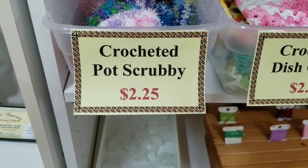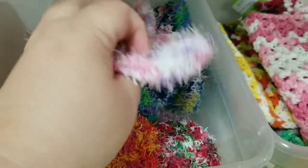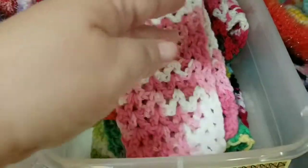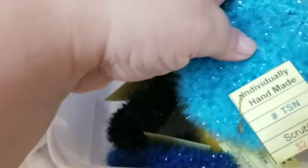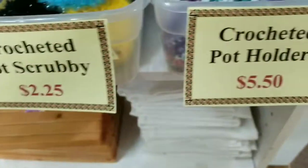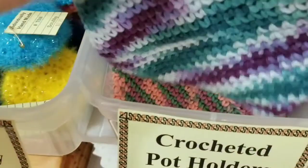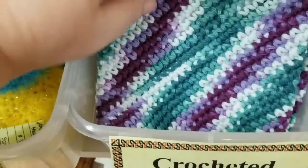Okay guys, so this is the going rate for these really cute scrubbies. Really cute crocheted scrubbies and crochet dishcloths. Crochet pot scrubby, this is made with the scrubby yarn. Really nice. And then these crocheted pot holders. It's a set of two. Really pretty. They're doubled over, nice and thick. Really nice. I like them.